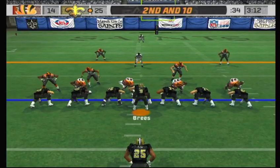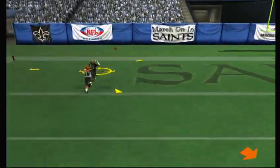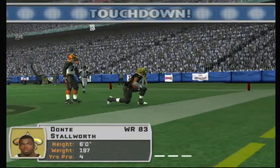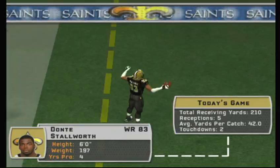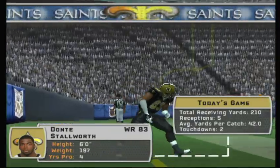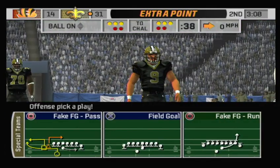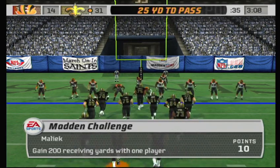The Bengals come out in a 4-3. Going long. He made the catch. Touchdown, New Orleans. A few years ago, I watched Drew Brees, and I thought he was pretty good. He was a pretty good player. Then he had a bad year, and he didn't really start off good. Then something clicked. Some light went on somewhere, and he's become a guy who can make some plays for you.